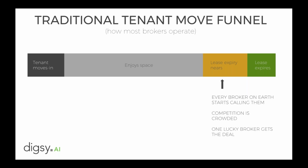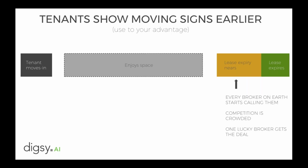Near the lease expiration, every broker on earth is calling them. And that is high competition. It's super crowded. Tenants get annoyed, and at the end of the day, only one lucky broker is going to get the deal. And when competition is that fierce, keep in mind that everybody says, hey, I'd love to have all lease expirations. Well, if everybody had the lease expirations, you'd still have the same problem. Everybody's calling that tenant. But really where the magic happens is trying to break yourself out of this box.